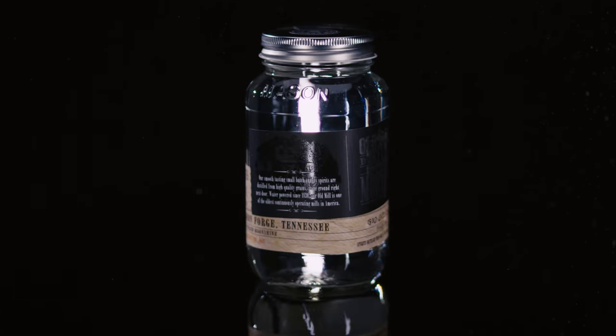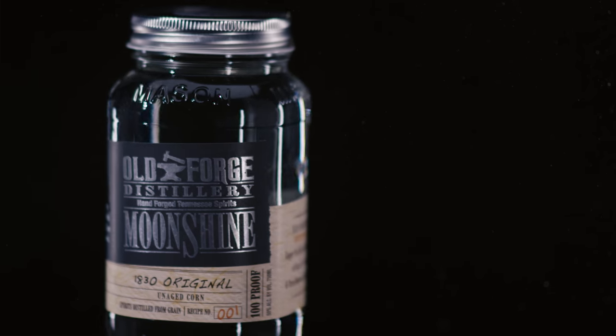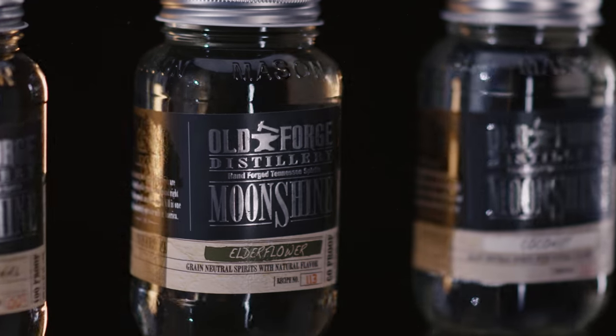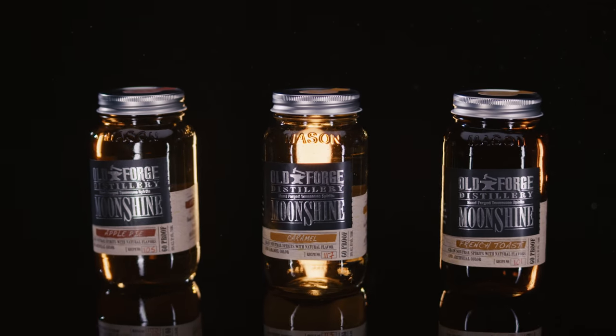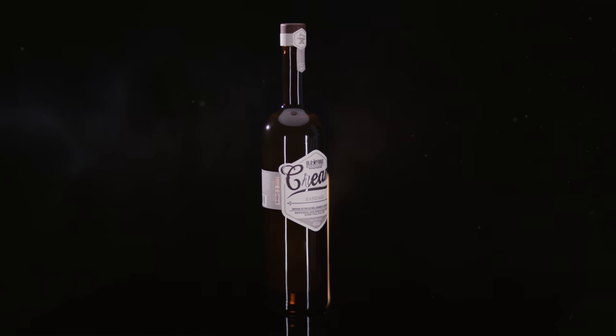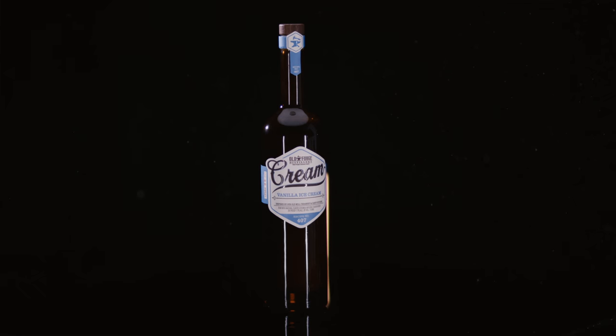Our 1830s original line is more traditional moonshine. When you think of Appalachian spirits, this is what comes to mind for me. Our fun-flavored moonshine line is 60 proof, it's more approachable, it's a little sweeter. Rum-based cream, of course. They're great in coffee, they're great in hot chocolate.